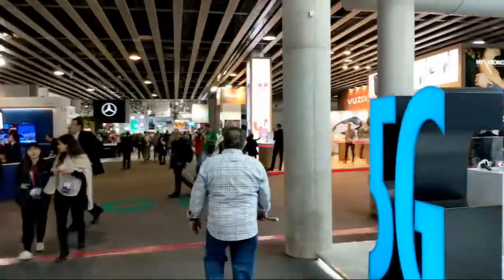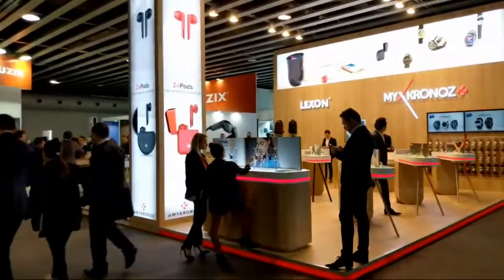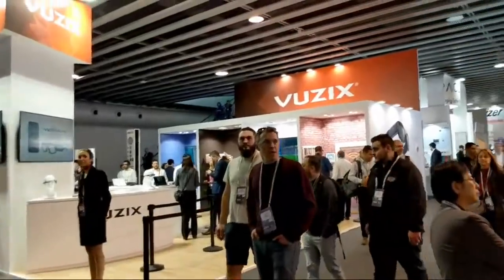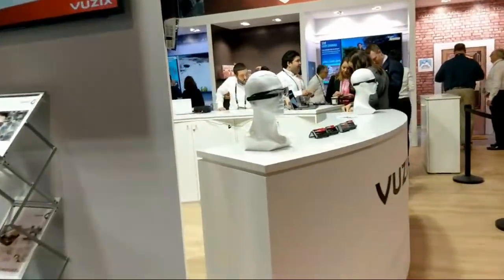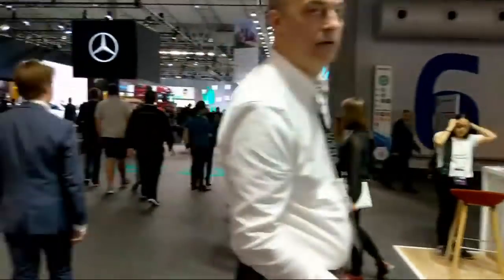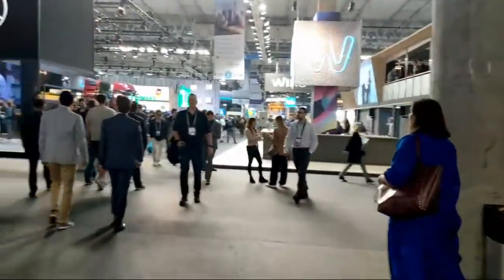Wow. I touched the Vive Cosmos controller as the first YouTuber ever on this planet Earth. That's very cool stuff. Okay, so let's just walk around a bit. There's Vuzix. I'm going to check out their smart glasses later. So, this is an old model. I have tried the other one, the Blade, at CES, and I'm going to try it later today again.